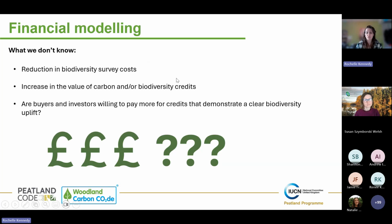Something that we weren't able to account for in the financial modelling was the potential reduction in biodiversity costs in the future. So we expect that moving forwards, with the advancement in automated survey techniques, the cost of biodiversity surveys can potentially come down, which would then reduce that break-even point.